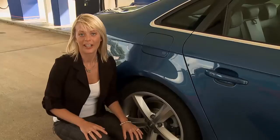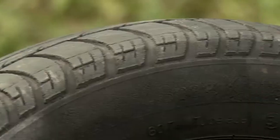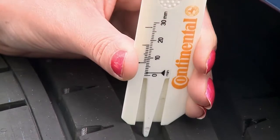And while you're down here, it's also a good idea to check out your tyres for damage, such as cracks, bulges and cuts, as well as for tread depth. So there you go, simple.